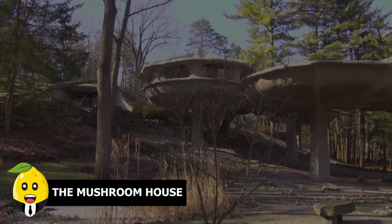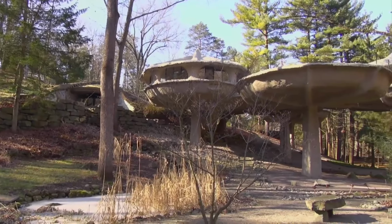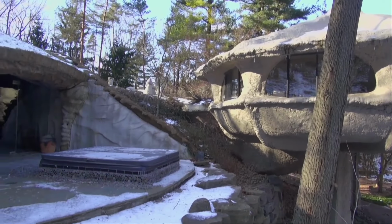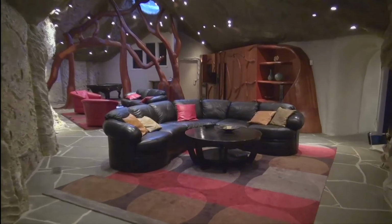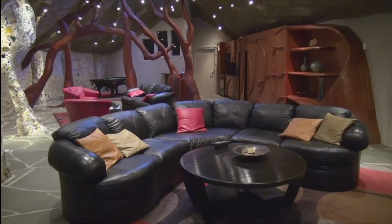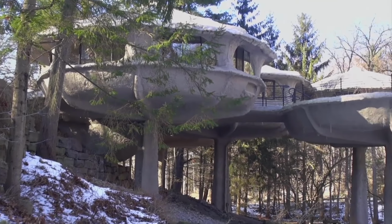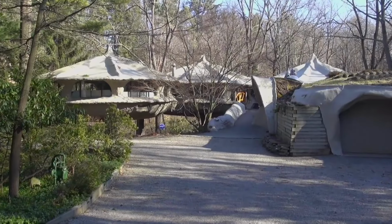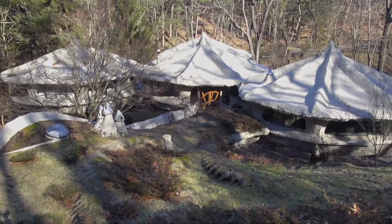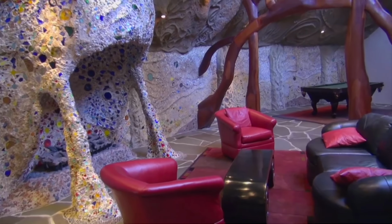The Mushroom House. You may have seen this house on a TV somewhere. The Mushroom House, or Pod House, is a contemporary residence in the town of Parenton, New York, which has been featured in many television programs due to its whimsical appearance. The house has 3 bedrooms and 3 bathrooms and 4,168 square feet. The house is actually 5 separate pods on stems ranging from 14 to 20 feet tall. Not many people would expect this, but the house is quite modern from the inside.